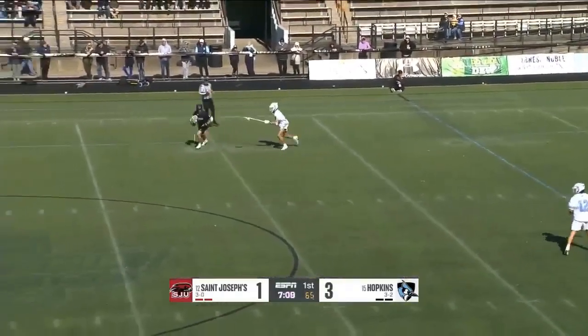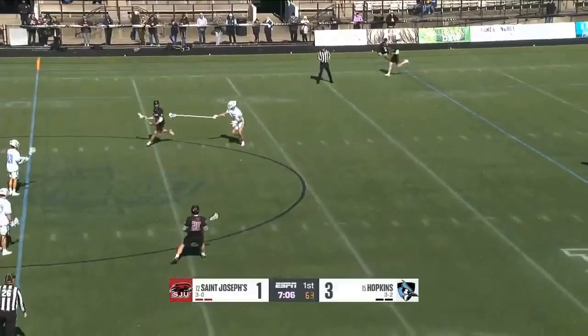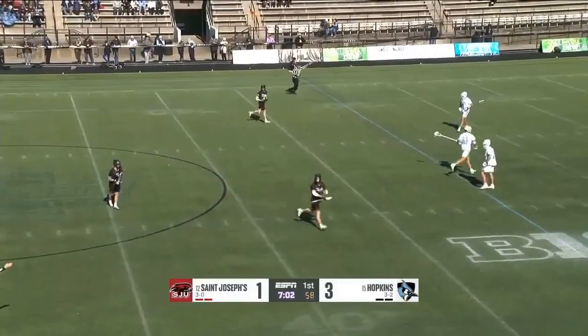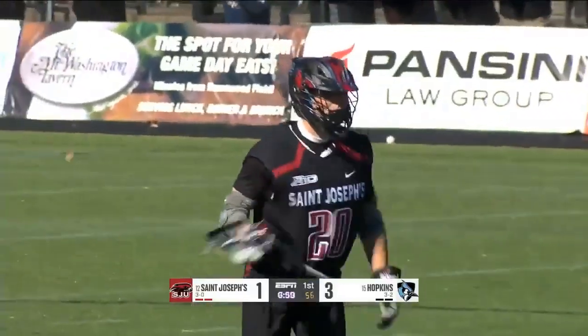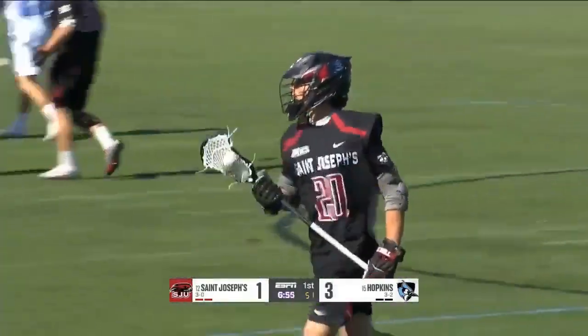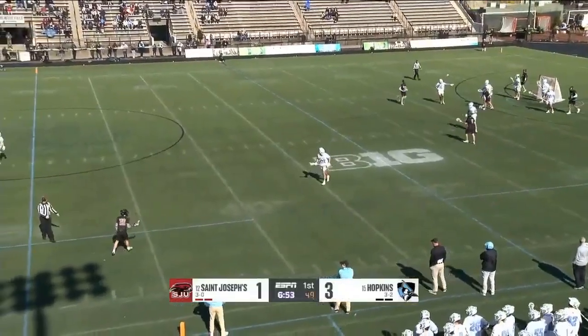One of the keys for Hopkins, because of their motion offense, their positionless offense, at times on turnovers, they get offensive personnel either caught on the field or caught through the substitution box. Good job on that turnover. The Blue Jays get in with their optimal defensive personnel.